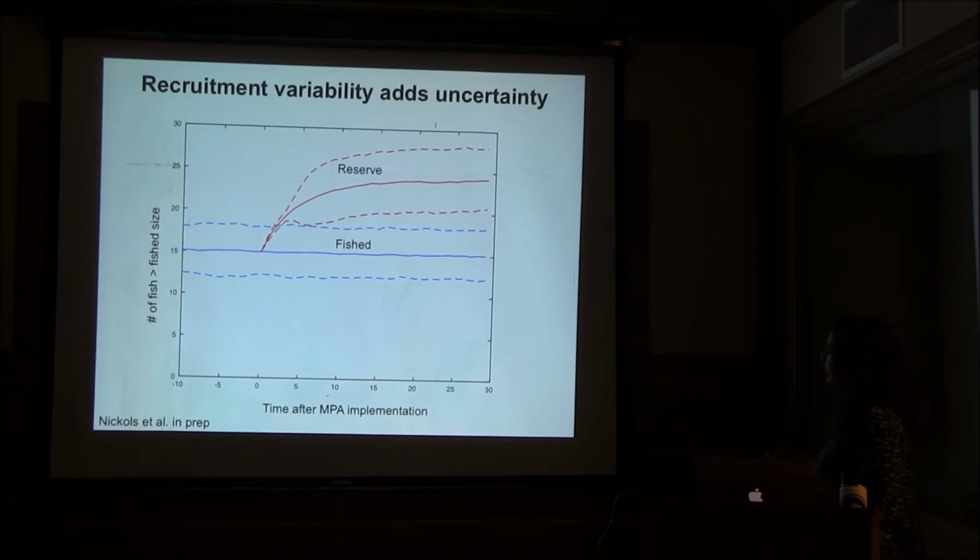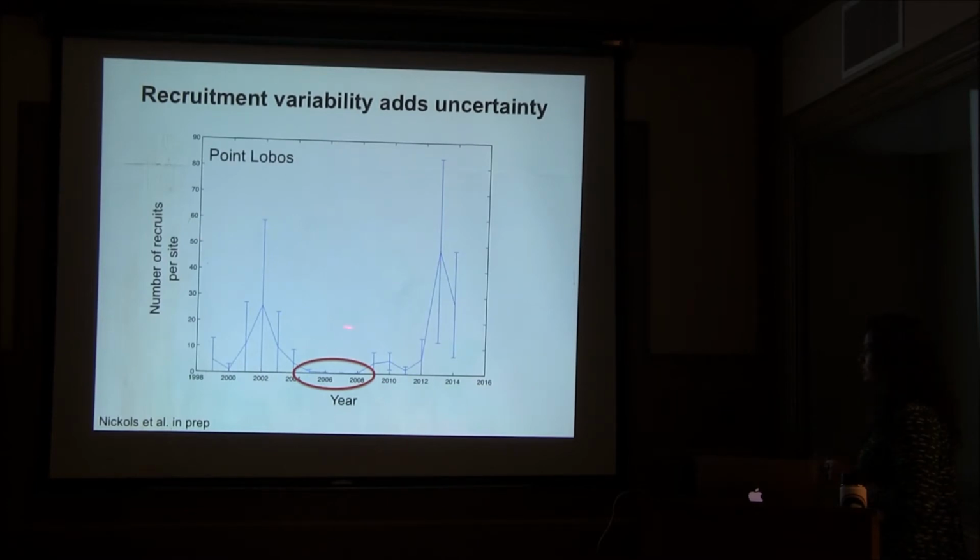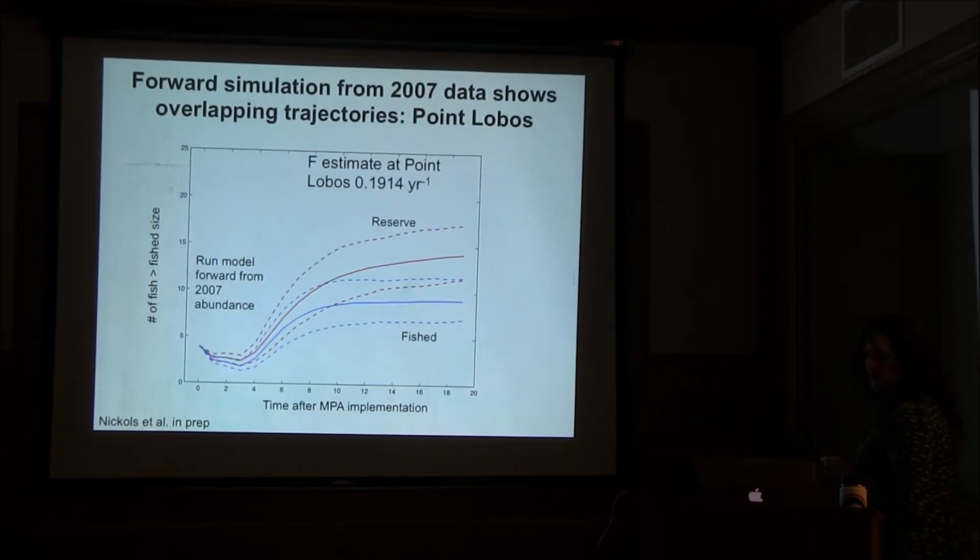But we also know that our fish populations in our marine protected areas probably didn't start out at this magical equilibrium population size. Especially if you look back at this recruitment time series and realize that those marine protected areas went in 2007 at a time when there was this crazy amount of low recruitment. So that's going to be a problem going forward. And so what we're looking at here is starting a model from the 2007 abundance of fish and then incorporating variable recruitment into the model.